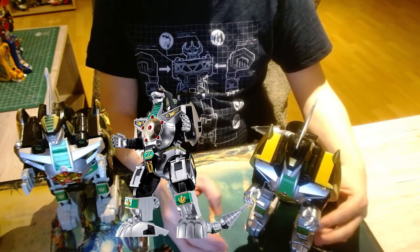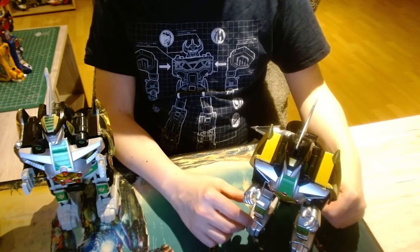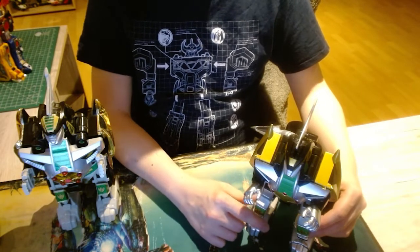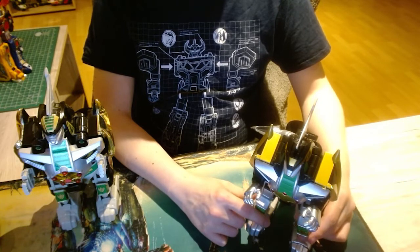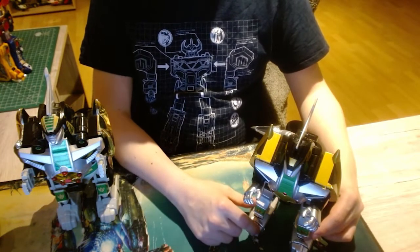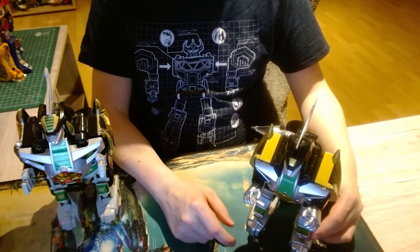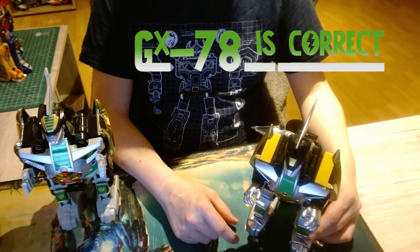If you don't know what Soul of Chogokin means, it's a toy line that has a big bunch of Megazord-type robots. If you type Soul of Chogokin Mecha or Megazord into Amazon or Google, you will end up with something similar to this. They also have something like GX and a number, so I guess Dragonzord was 78 or so. You can correct me on that if you know better.